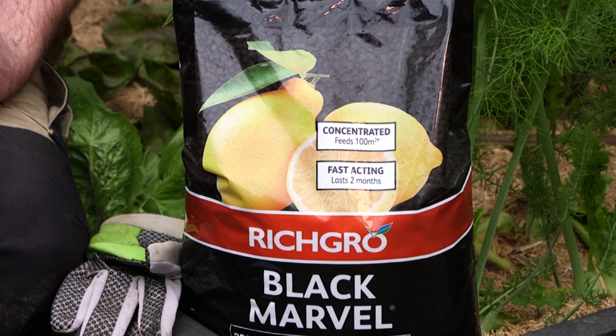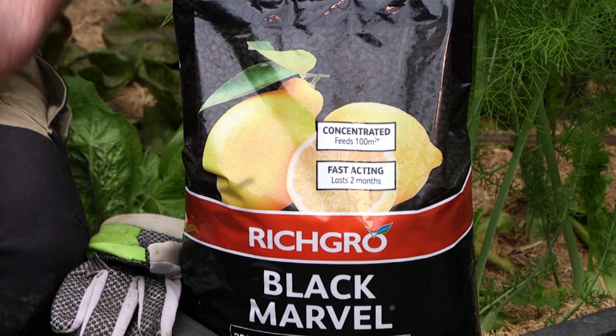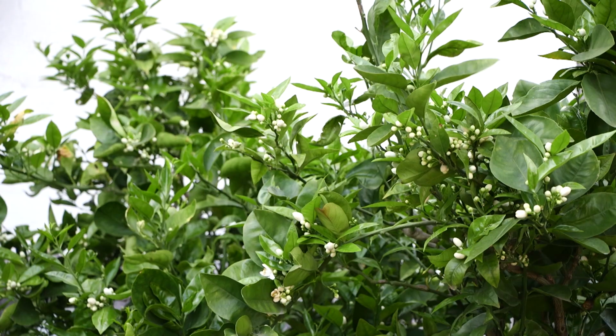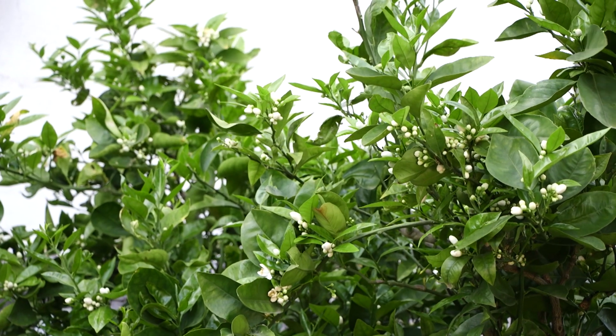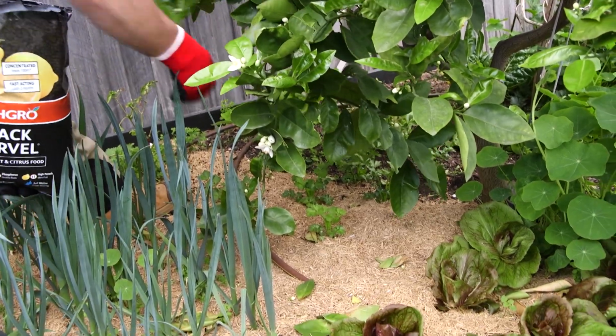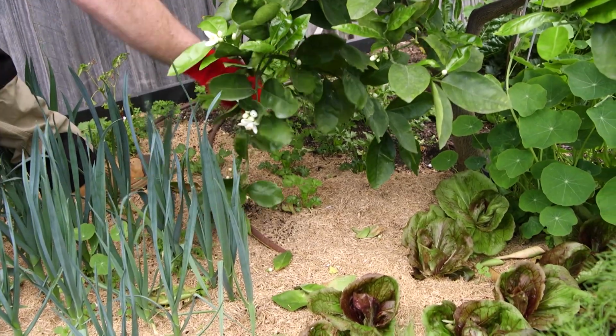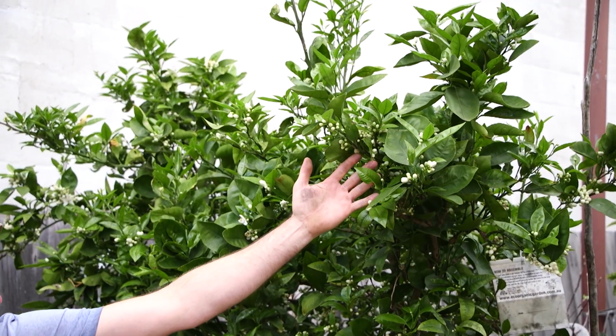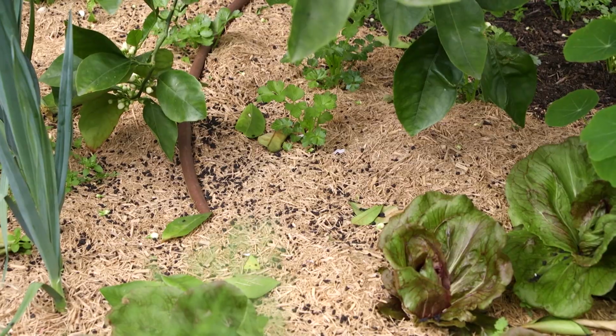As a general rule of thumb, you apply fertiliser to your citrus trees about four times a year. To help you remember that, just remember, change of season, time to feed your trees. About 200 grams of the Rich Grow Black Marvel. To measure that, roughly one adult handful measures about 50 grams. Always use your gloves when applying fertiliser. You never put the fertiliser right up against the trunk. You've got to put it around the drip line. The drip line is where the end of the branches and the leaves are and where the water drips down.